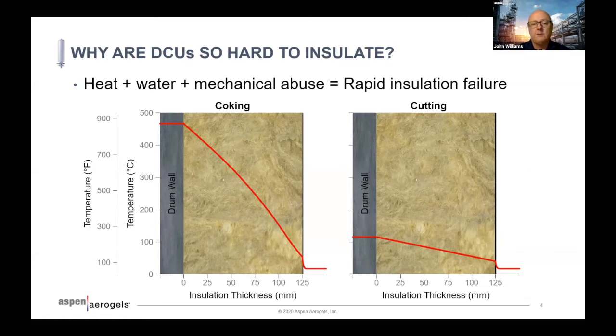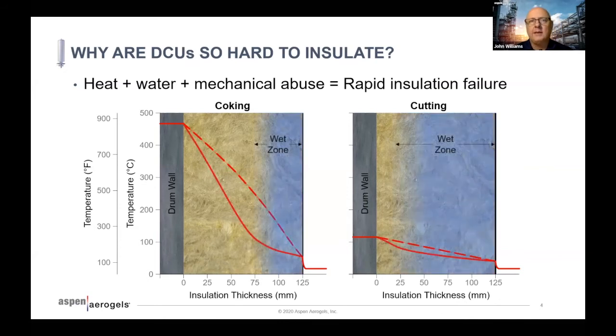You have plenty of water every day because of your cutting operation, not to mention precipitation, weather patterns, etc. A lot of people assume that in a device that operates at 450, 500 degrees Celsius, water would be the least of your concerns. But in fact, water can quite happily live inside insulation at very, very high temperatures, because the temperature through the insulation is a gradient. Sure, the inside is at a very high temperature during coking operations, but the outside is cool enough for liquid water to reside there quite happily. And then, of course, when we go into a cutting operation, it collapses towards the interior.